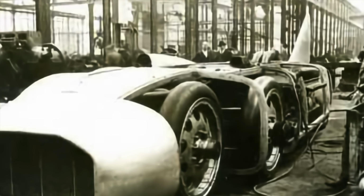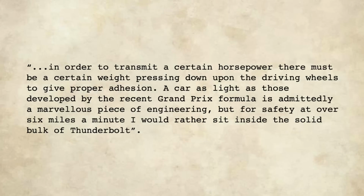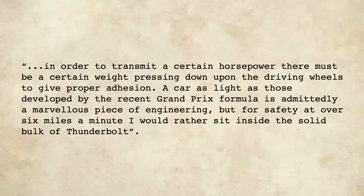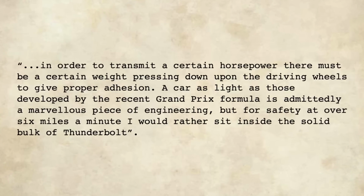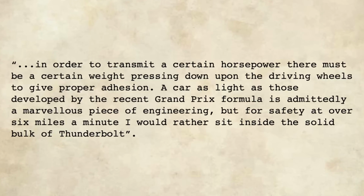Eyston was not too concerned about the car's huge weight. In 1939 he reflected, "In order to transmit a certain horsepower, there must be a certain weight pressing down upon the driving wheels to give proper adhesion. A car as light as those developed by the recent Grand Prix formula is admittedly a marvellous piece of engineering, but for safety at over 6 miles a minute, I would rather sit inside the solid bulk of Thunderbolt."